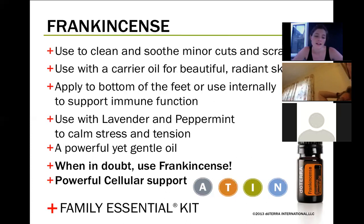So if you use Deep Blue, the pain blend, for example, on your bad wrist, you can then layer a drop of frankincense over the top and it will increase the effectiveness of the other oil by up to 10 times. So it's a great one to have in your kit.